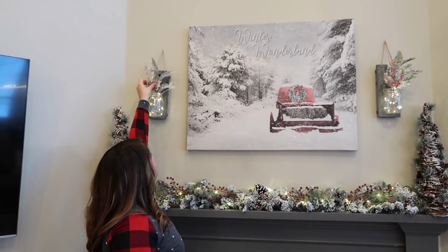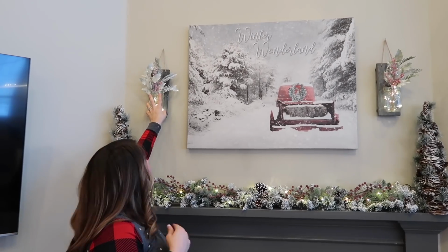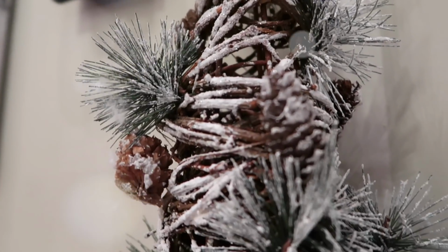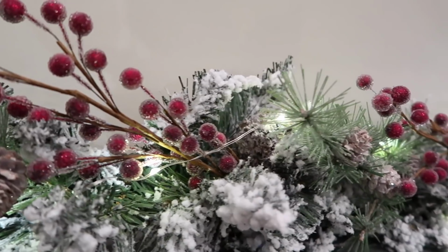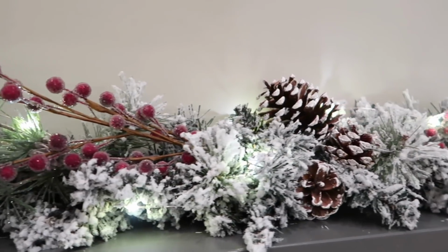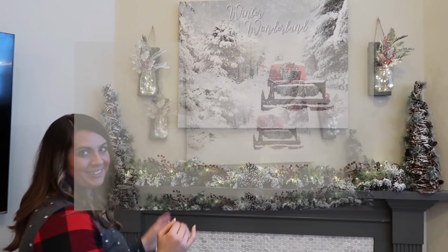However, you can just take these little pieces out, and that's what I usually do for the seasons. I will just change out the greenery or the flowers up here to match whatever theme I have going on. And then on the two sides of the mantle, I just have these tall little pine cone trees, and these are from Hobby Lobby. And then this flocked garland is from Walmart, and I have just added some little picks like berries in here, some little pine cones, and the string lights just to make it a little bit more festive.